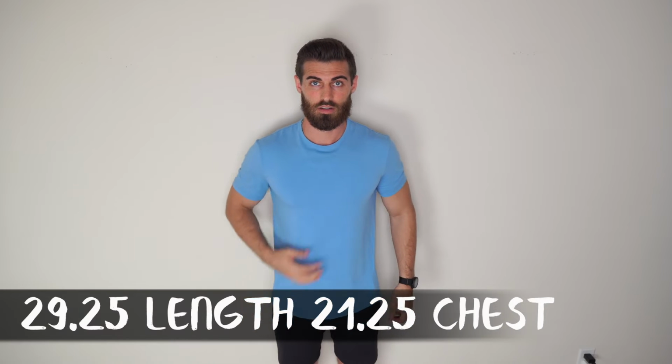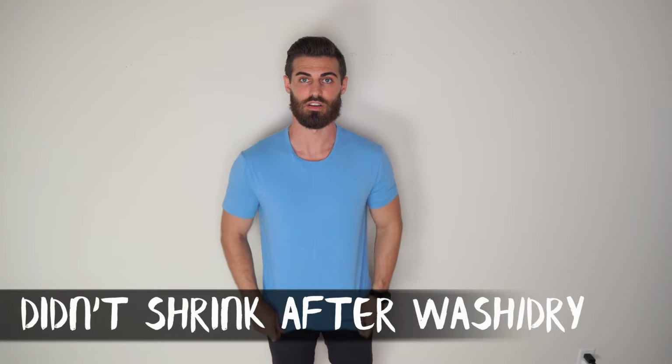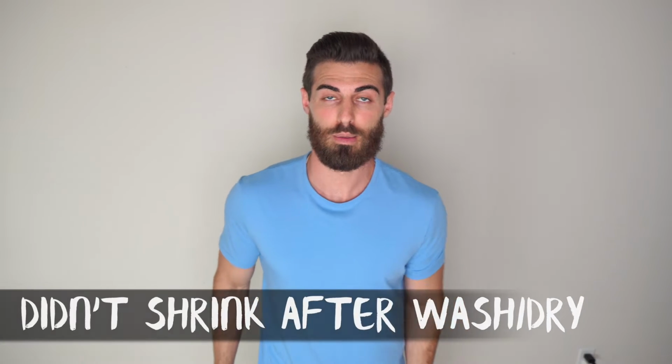So obviously I think the large fits perfectly. It has a little bit more room than the Cuts medium here, but the arms are snug, right? Length is really nice. I'll put the measurement up right here. Really stretchy, so comfortable. It's actually crazy.